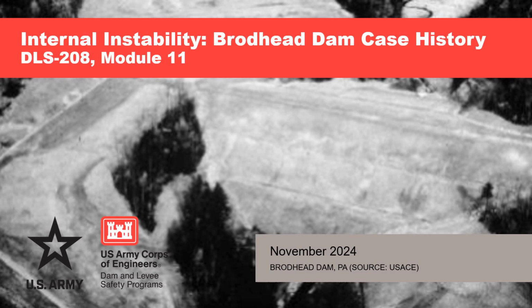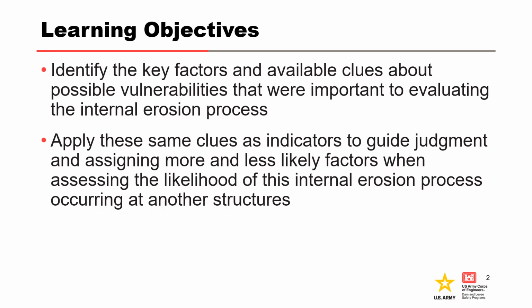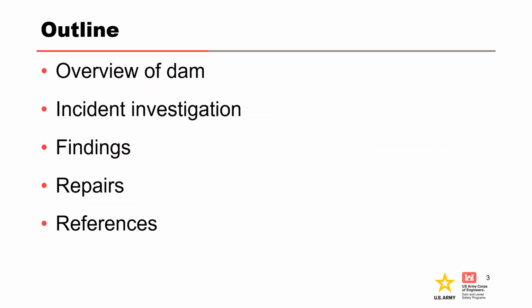This presentation is an internal instability case history that occurred at Brodhead Dam. The presentation was adapted from slides provided by the now retired Jim Talbot of the USDA Soil Conservation Service. The presentation will cover an overview of the dam, a summary of the incident investigation, the findings of that investigation, and the repairs that were performed to address the damage.